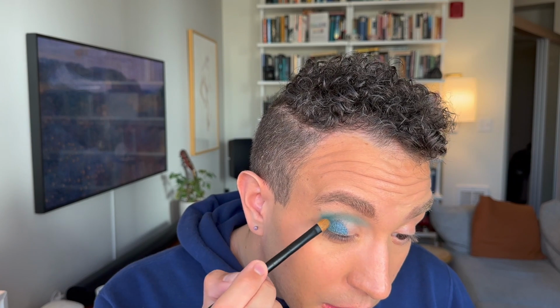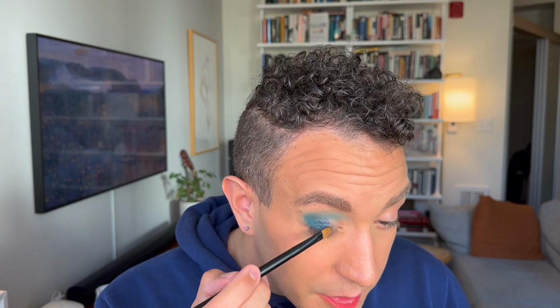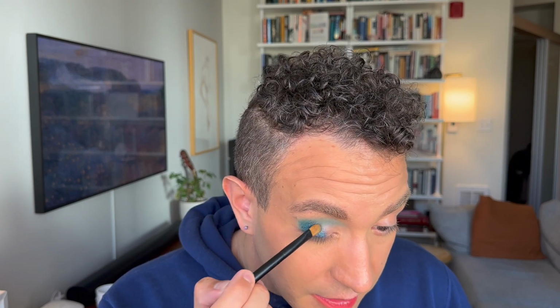Oh, that's really pretty. So I did use this the other day as kind of a wing, but you don't really get much of the color that way. It just added a nice little bit of blue, depth and blue. That's really pretty though. It's working well with the brush. I know people don't really like Melt shimmers. I've never had too much of an issue with them. It's really sparkly too. It's got a lot of light blue sparkle in it. It's a really, really pretty blue.